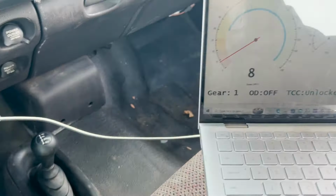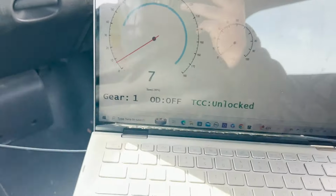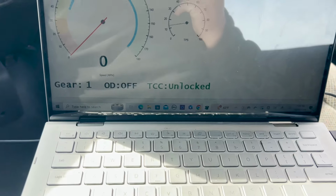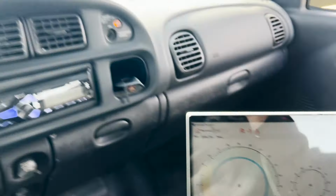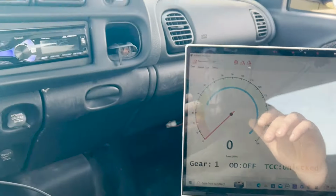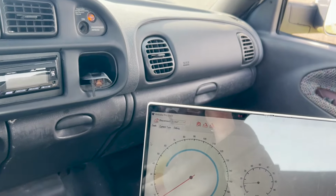Like the cable has to be right. There's multiple different versions of the dash, but you can see I've got a TPS reading right here. So that works now. Speedometer works on here. The only thing I don't really care for is the overdrive. So I'm going to try and change that real quick.